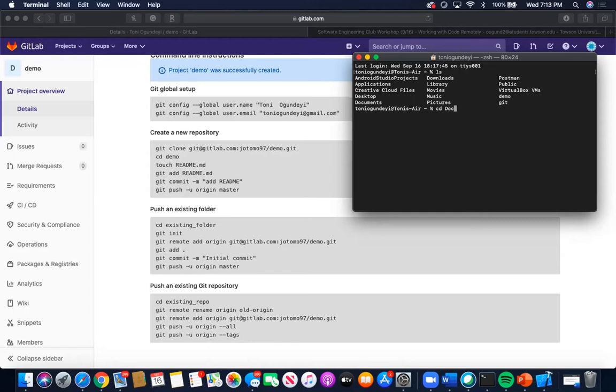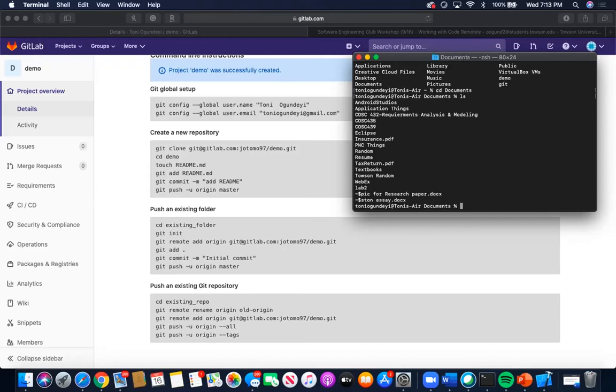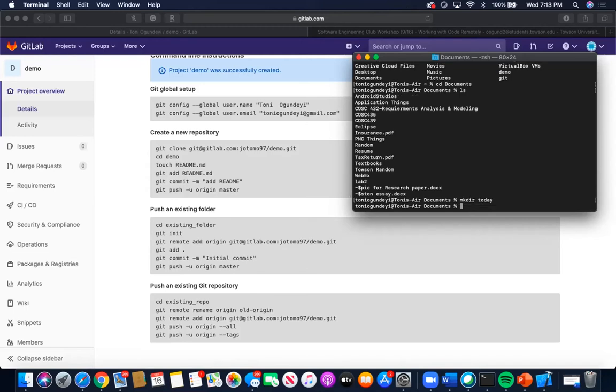So cd documents, and then you see ls again. Now my directory list has changed. As you can see, I entered my documents folder. Now I'm going to create a new folder so I can work within it for my GitLab project. I'm going to say mkdir, which stands for make directory, and then I'm going to give it a name. For this one, I'm just going to call it today. And then I'm going to do ls again. As you can see right here, we created that new folder, and I'm going to enter it.